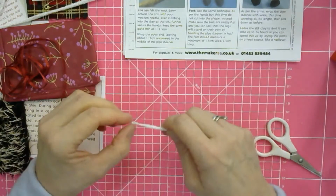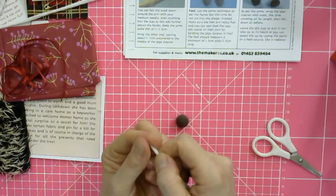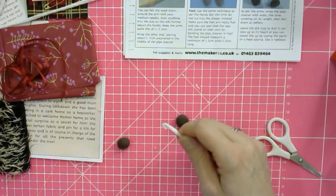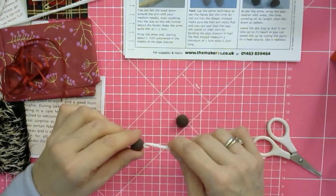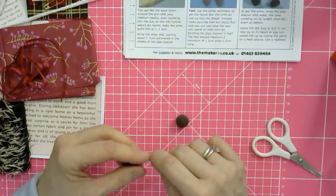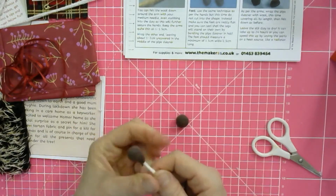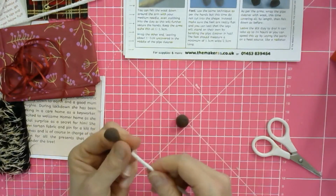Okay, so the next thing you're going to do is bend the pipe cleaner into a hook. So you've got a little hook, and the reason why you're doing that is so that you can attach the silk clay and it doesn't pull out, because it molds around the hook. So you need to mold it around the hook, and then you need to just let the silk clay come up the arm.